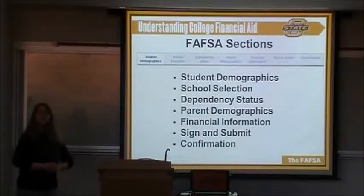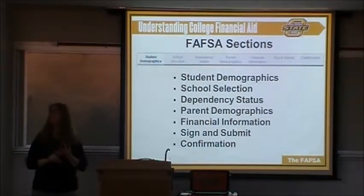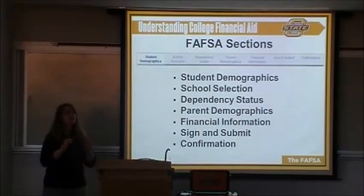How many of you think that you have to file taxes to file the FAFSA? Anybody? Okay. The reality of it is, if you file taxes, that's fine, but you're not required to file taxes to file the FAFSA. That's a very common question that we have, so I appreciate your honesty in saying that. If you're required to file taxes, you need to, absolutely, and put that information on the FAFSA.